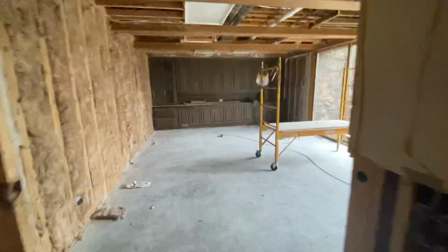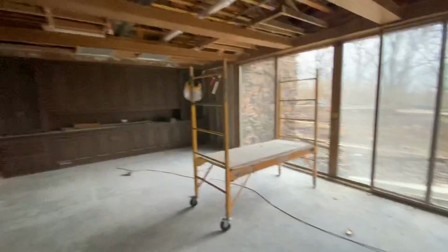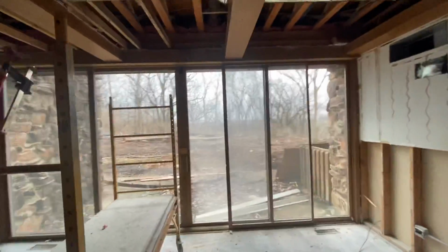So there's a half bathroom right here. There's the additional furnaces and stuff in here. There's two in here, which is fun. And then here is his old office, which is pretty cool. Pretty cool room. They changed some of the ductwork.